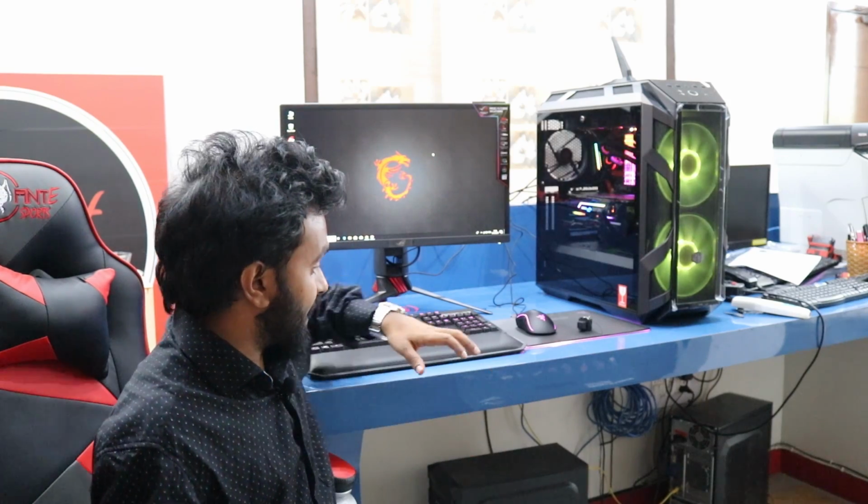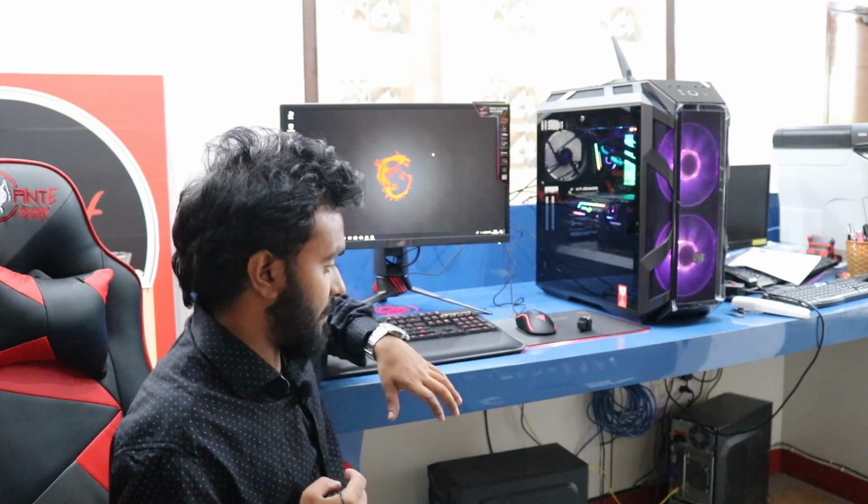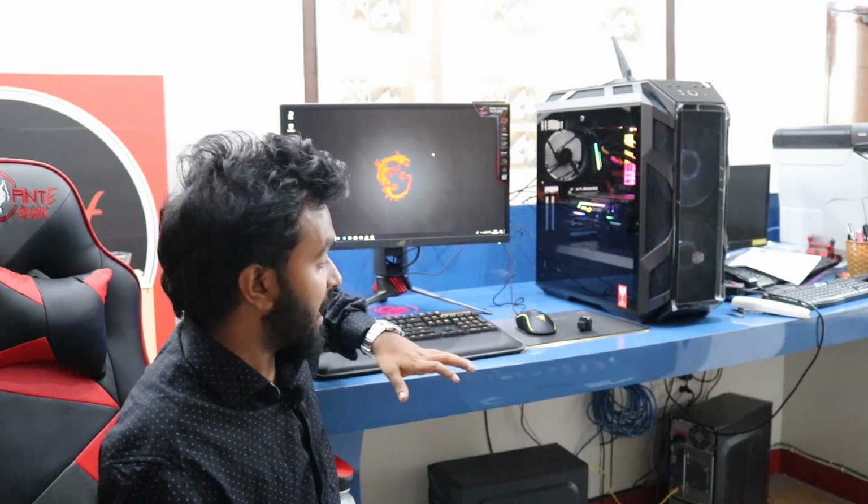Alright, so that's about the video, and I am done with the PC build. This is looking absolutely fabulous. The Trident Z Royale RAM is looking fabulous, and yes, the monitor is doing justice with this build. Of course, the keyboard and mouse are definitely one of the best I like, and they're really complementing the PC. And the total build is for 3,52,199 rupees.